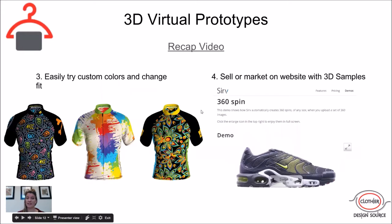Another thing that the 3D virtual prototyping is really great for is, if you see here on this left side, these are 3D prototypes we have made of a bike jersey for a client. And so we were able to play with different colorways, different prints, the scale of the print, like these flowers, for instance, started much smaller and the client wanted to see them bigger.